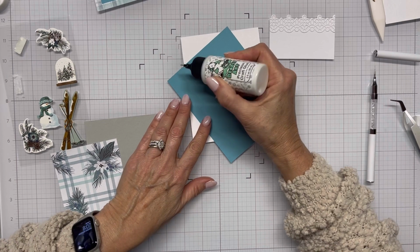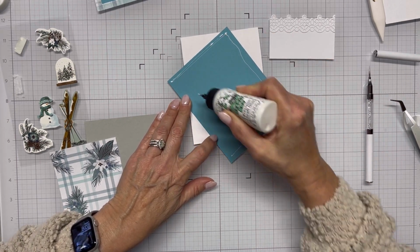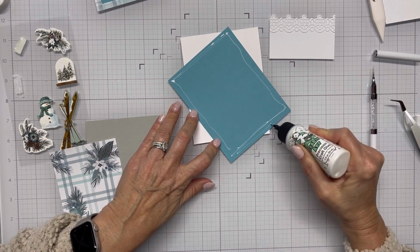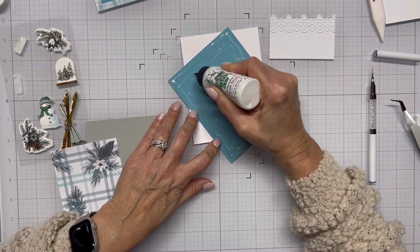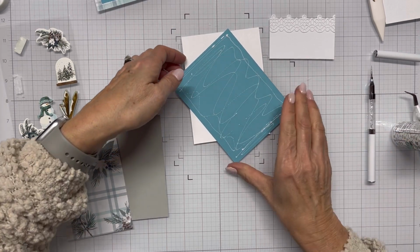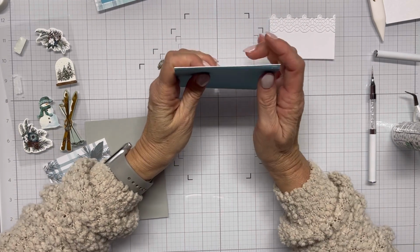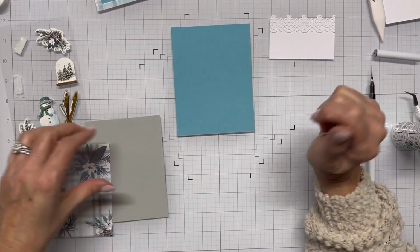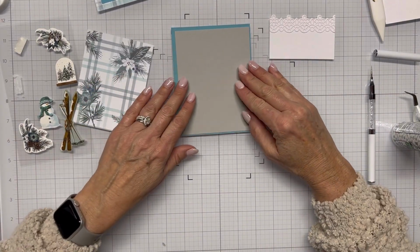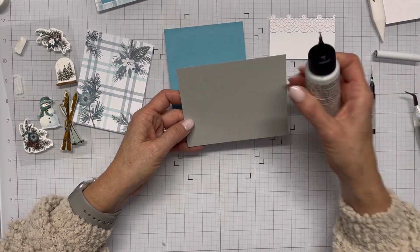And I'm going to put this darker teal on the bottom. And we're going to show a little bit more of our pattern paper on this design. Don't you just love that color? I love it. Okay. And then we have this. So we'll just get it laid down.